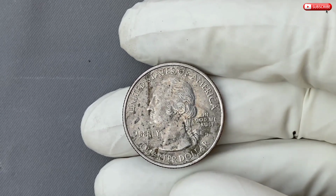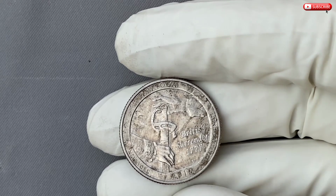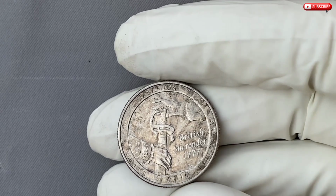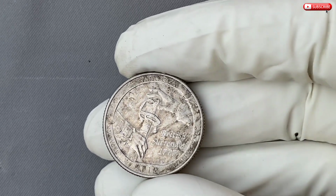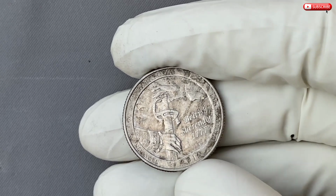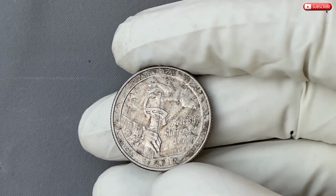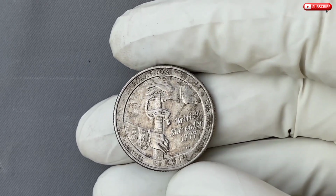This made Saratoga one of the most important battles in U.S. history, as it helped to secure the success of the American Revolution. The coin itself is a beautiful representation of this historic site, designed to showcase not just the battle's importance, but also the beauty and significance of the Saratoga National Historical Park.